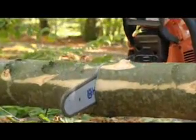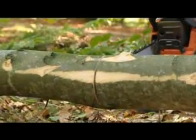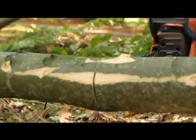If the bar gets stuck, don't try to pull out the saw. Instead, stop the engine and bend open the trunk until the saw comes loose.